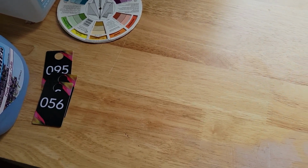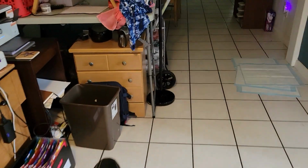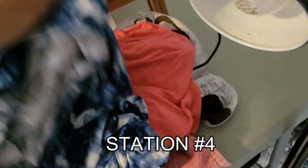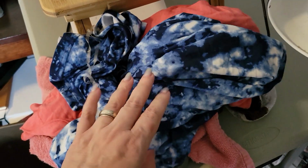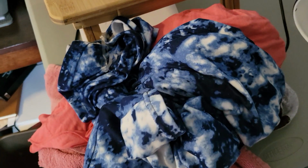By the way, let me take you over to where things are waiting to be washed. I guess this is another station, but I didn't really think about it. So here, there were 3 numbers over there. There are 3 items here that need to be spot treated or something. There's something there that needs to be treated. So that's just my little pile. Those will be washed today, and then the number will be put on.